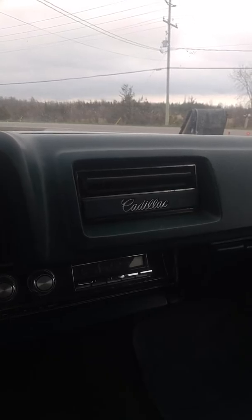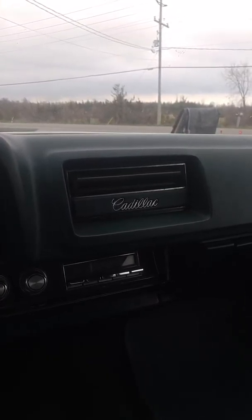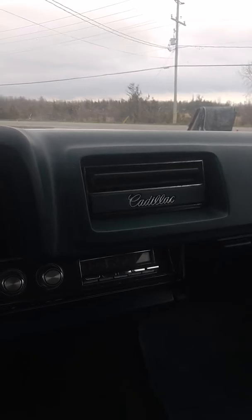Video gets a little bit shaky. I'm going to try and film when I'm driving. It's also very windy here, so a lot of wind noise, but it'd be a lot more if it was in a smaller car. In 1964, my other 64s, it came with a Hydramatic transmission.